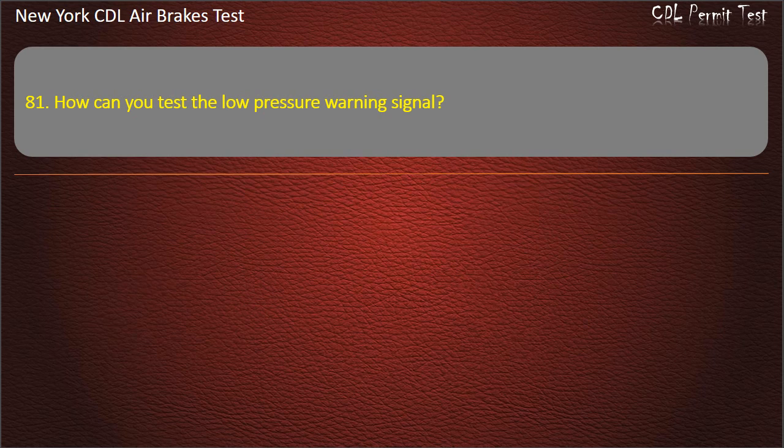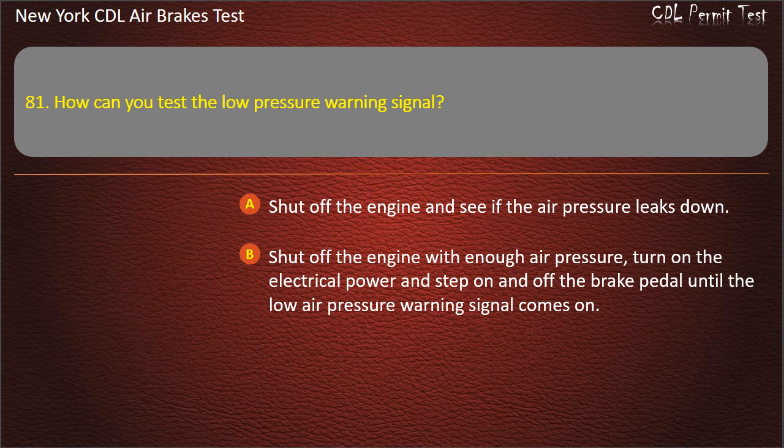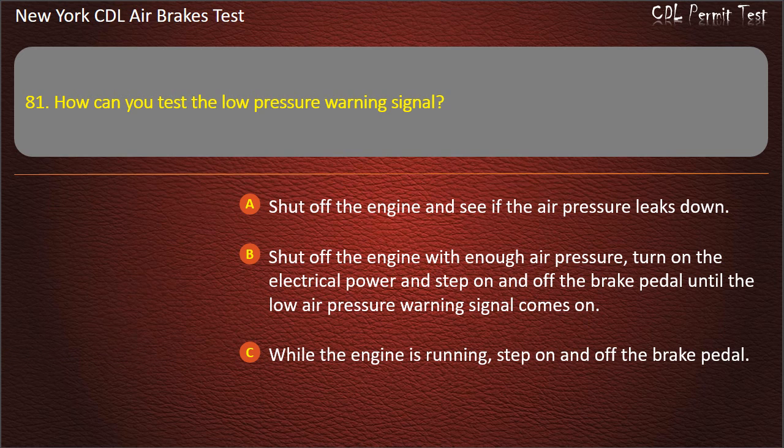Question 81. How can you test the low pressure warning signal? Shut off the engine and see if the air pressure leaks down; shut off the engine with enough air pressure, turn on the electrical power, and step on and off the brake pedal until the low air pressure warning signal comes on; while the engine is running, step on and off the brake pedal. Answer: shut off the engine with enough air pressure, turn on the electrical power, and step on and off the brake pedal until the low air pressure warning signal comes on.